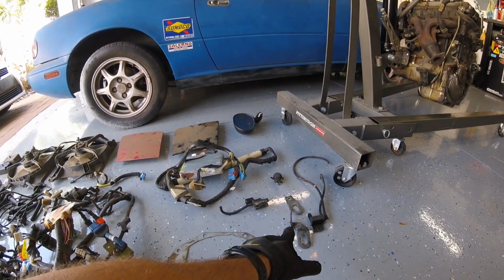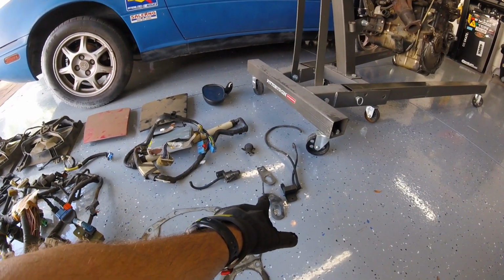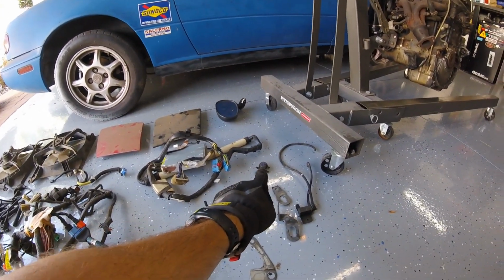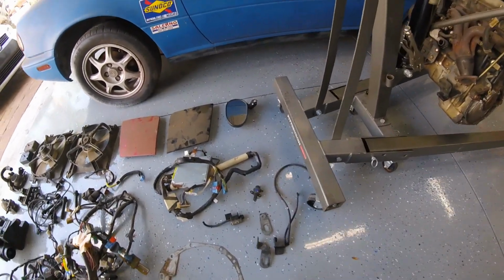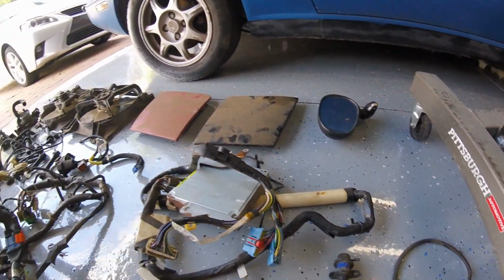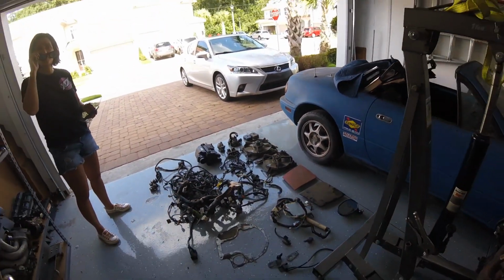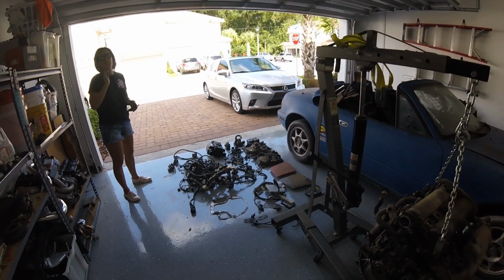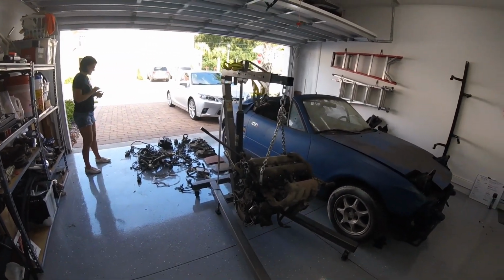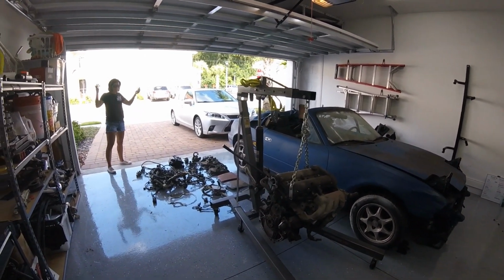Actually got the proper hooks for pulling an engine. That thing, not sure what that is. That looks to me like a fuel pressure regulator right there. And we got one of those. And yeah, man, I think that's it. Just an incredible gesture by TJ. Thank you, TJ, to hook us up with just incredible, I don't even know what you call it. It's a gift. Yeah, it's an incredible gift.